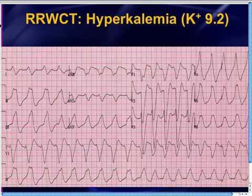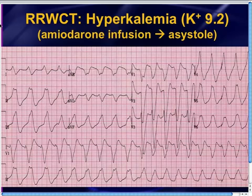And what these physicians chose to do was give the patient some amiodarone. The patient went right into asystole and died and could not be resuscitated. For obvious reasons, the physicians that sent this case to me asked that I not put their names in this case. But anyway, the key thing here, once again, it's not just a regular wide complex tachycardia, it's a regular, really wide complex tachycardia. I guess the "really" is actually the second R there. So regular, really wide complex tachycardia.